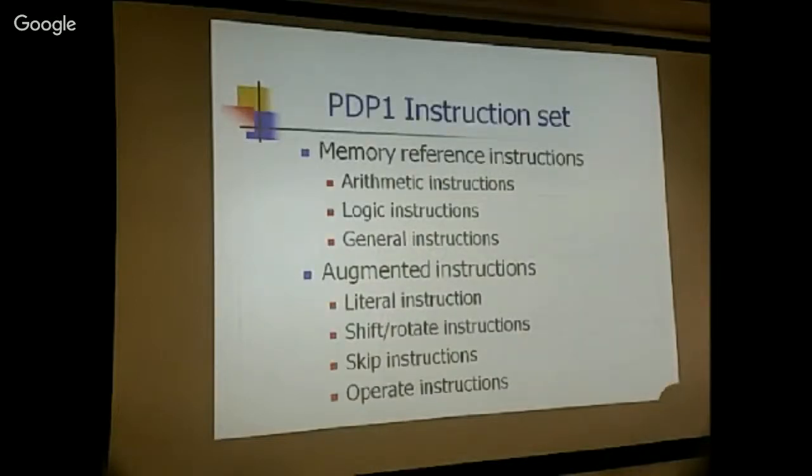So the PDP-1 has a 5-bit code field, so you can have 32 different instructions. And the majority of the instructions are the memory reference instructions. These instructions have a 5-bit instruction code, 1-bit indirection, and a 12-bit field which specifies the second argument to be fetched from memory. So it includes arithmetic instructions, logic instructions, and other general instructions which fetch and store the registers. And then the augmented instructions.